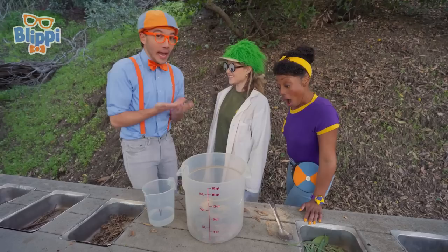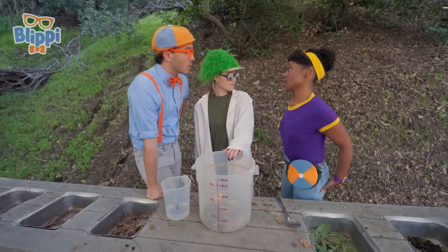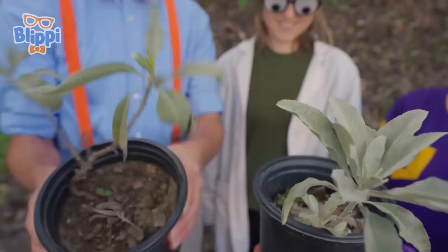And then what do we use the soil for? That's a great question. You can put it in your gardens and you can give it to your trees and your plants. Yeah, so they can grow big and strong. Speaking of plants, maybe we could plant something? Well, I'd love to plant something. Actually, I have something for both of you. I have white sage, which is a native plant. Wow, check it out. This white sage is so beautiful and the leaves are kind of fuzzy.